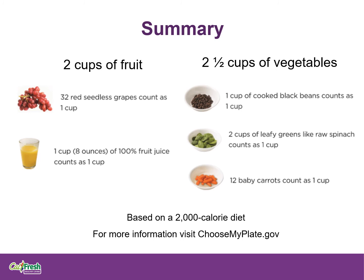For vegetables, we want to have at least 2.5 cups per day. So if we have 1 cup of cooked black beans, there's 1. If we have 2 cups of leafy greens like raw spinach, that'll be our 2nd cup of vegetables. And if we have 12 baby carrots, that will count as another cup. So that will be actually 3 servings of vegetables or 3 cups of vegetables in one day, which is above the recommended daily intake. For vegetables, it's okay to go over, but this just shows you that it's not as hard as some people may think to meet that goal.